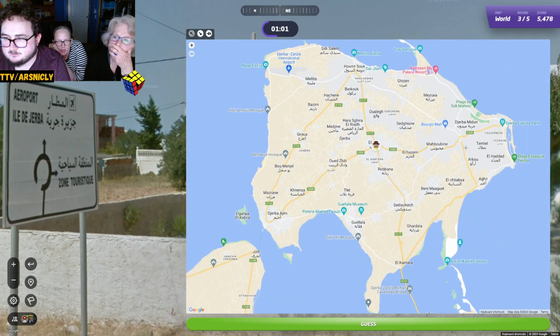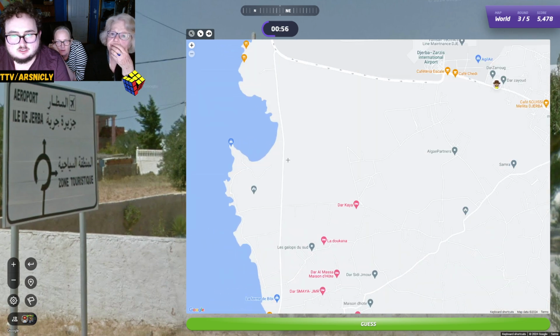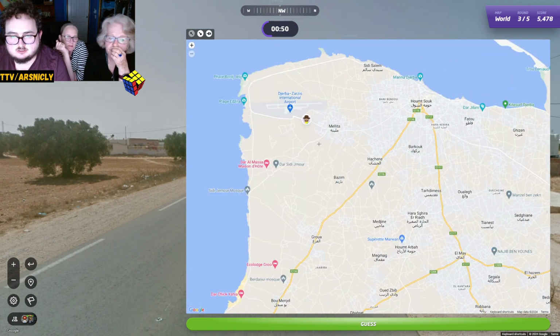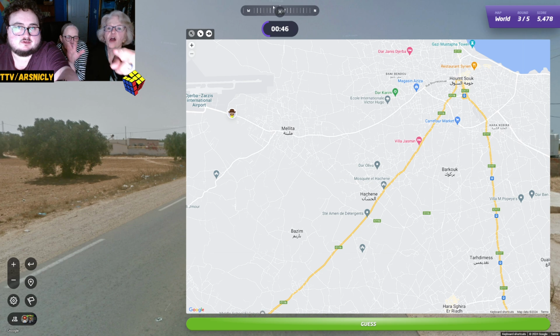Is there an airport nearby? Zone Touristique. Oh, yes, look, the airport, top left. There's the airport. Zone Touristique. Yeah. If we got 5,000 here, David, I'd be amazed. What direction are we heading towards the airport? Northwest. Now he's doing a weird thing. Did you see Northwest? Just the compass at the top.